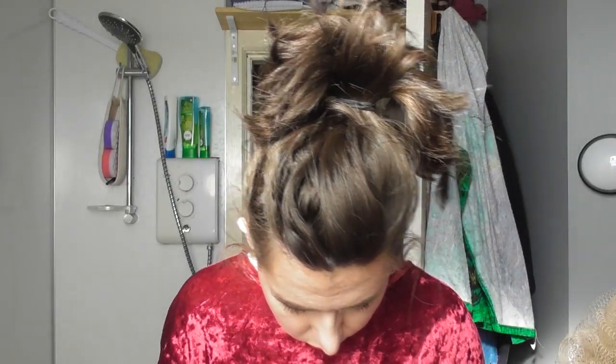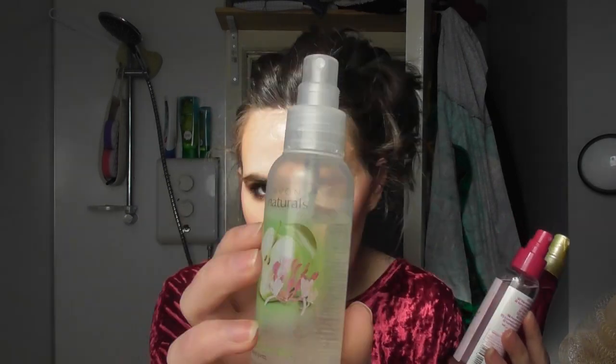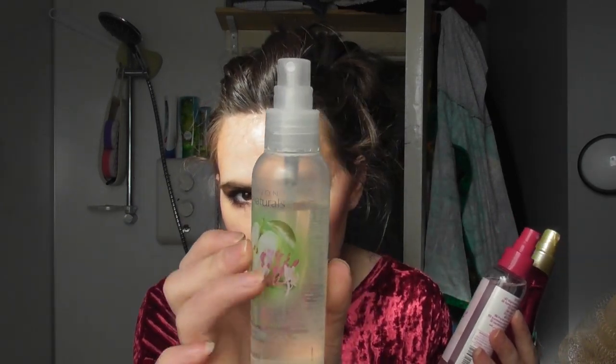I have a bunch of body sprays. I have two of the Soft Musk, which are in varying stages of use, so we're going to get those guys worked on. I have these three guys. This is an apple and honeysuckle scented spritz. You can use it as a linen spray or a body spray, and it has a little bit of pink there for the honeysuckle.